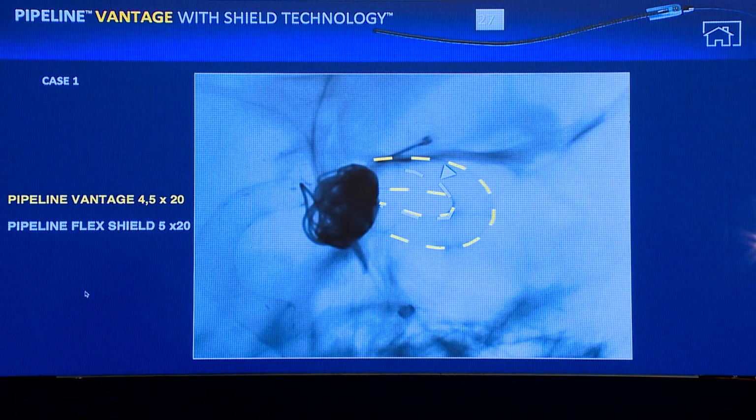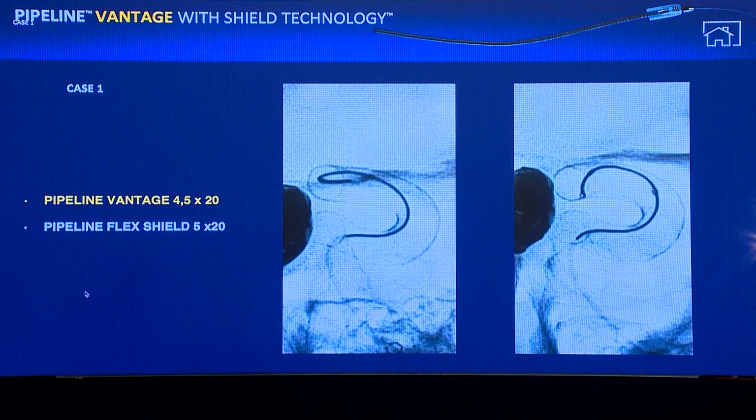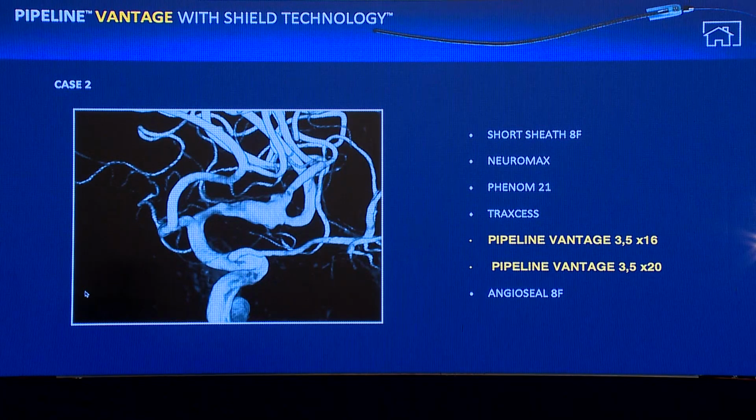This is the Vantage and the Shield. We inflate a little bit, and this was the final result. It was impossible to achieve a good apposition of the Shield. This was the first case that we used the low profile.